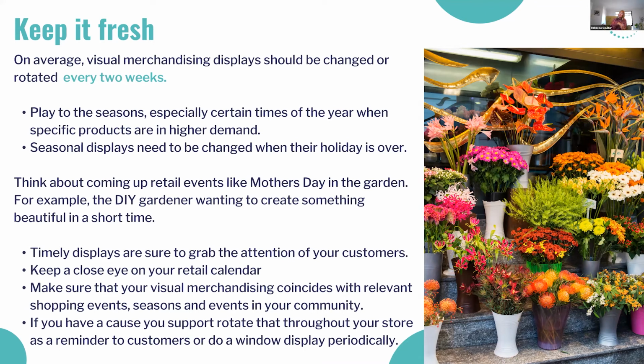So is it partners that are coming in to buy something? Is it children that are coming in to buy something? What is it that your target market is actually wanting from you? Make sure that your display is going to reflect that. Timely displays are really sure to grab your customer's attention. So again, keep a close eye on your retail calendar.